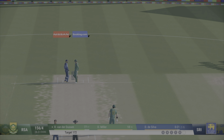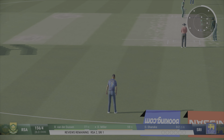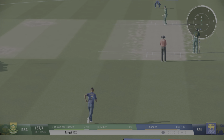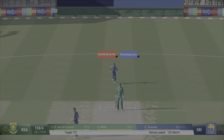End of the over, a good one in terms of keeping the batters quiet. Just needed to take a wicket to make it an excellent one. Left alone and easily through to the keeper.